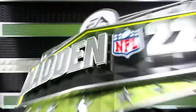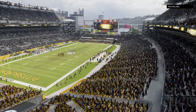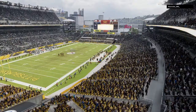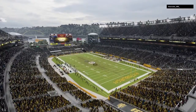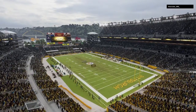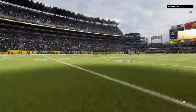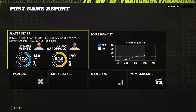So for Detroit, they're setting themselves up as a major contender as they move to 8-1 now on the year. And they'll get another road test next week as they head to Cleveland to take on the Browns. Meanwhile, for Pittsburgh, it's just their second loss so far to go along with their 7 wins. And they will try to get back in the swing of things next week on the road.